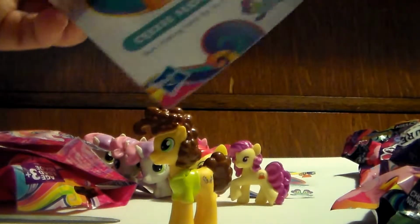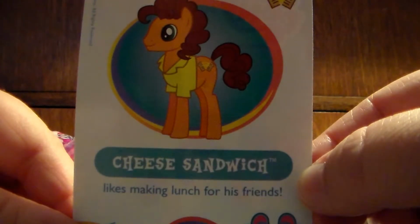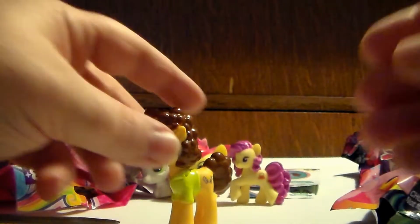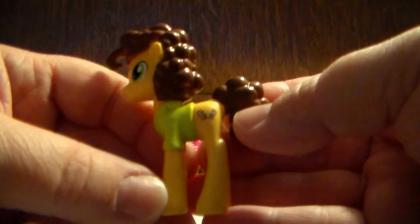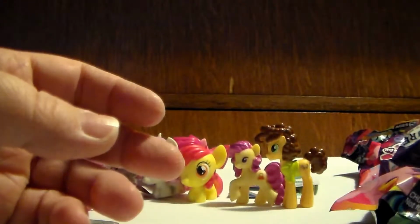Hey, we got Cheese Sandwich. So here is Cheese Sandwich. I did not actually have him, so that's cool. Here's the pony. A very cool pony. Very tall pony. Look how tall he is compared to her. Get you down there, pony.